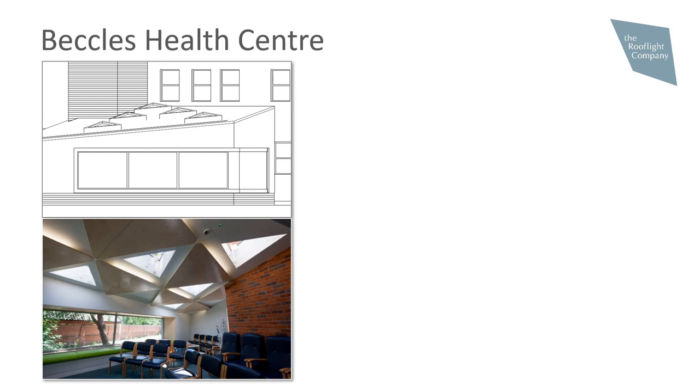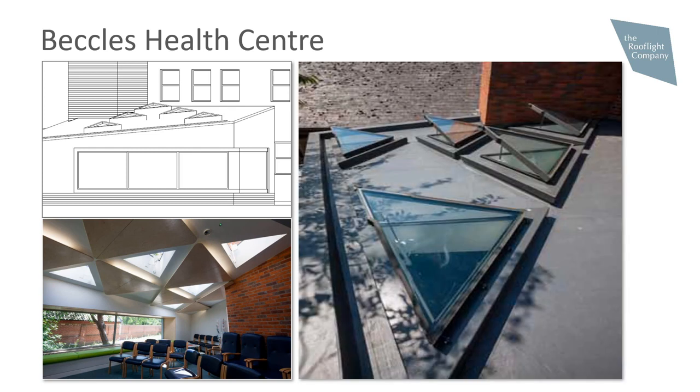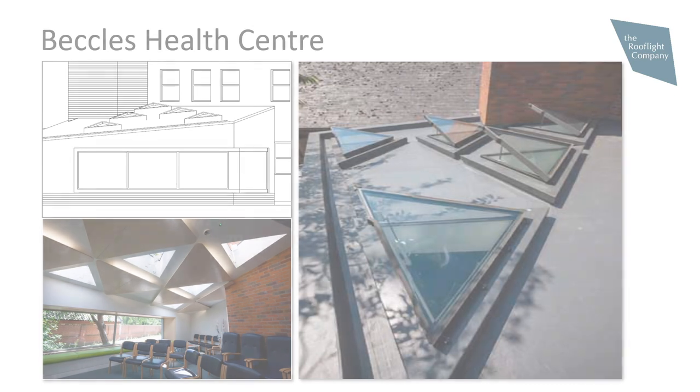The extension features vertical windows. However, as a single-storey building, there was also the opportunity to maximise natural light and allow natural ventilation through the flat roof. Rather than specify a standard-shaped skylight, LSI architects wanted to create a design which complemented the overall building shape and allowed a focal point for patients in the waiting room. As a result, a number of bespoke triangular roof lights were provided with electric actuation.